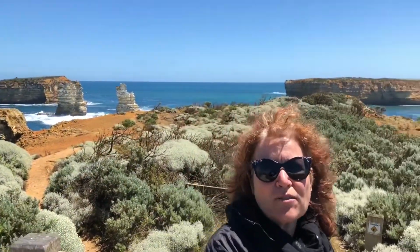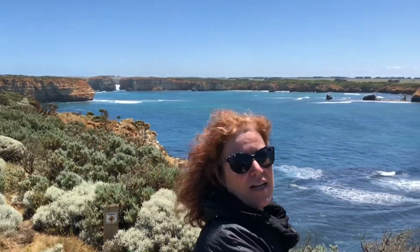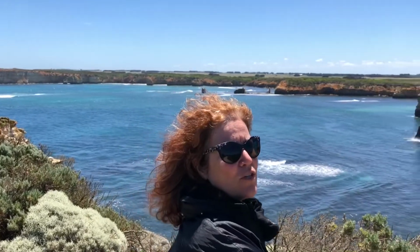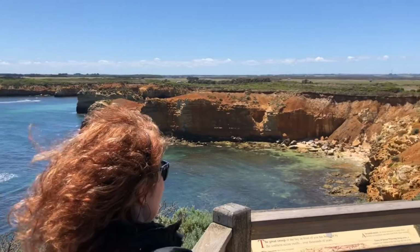Unser erster Stopp auf der Great Ocean Road und wie ihr seht, die Farben, was soll ich sagen? Ja. Great Ocean Road, first stop, stunning colors. Absolutely beautiful.